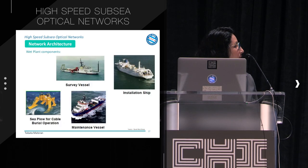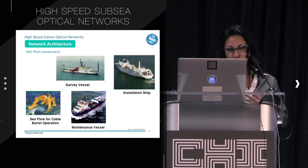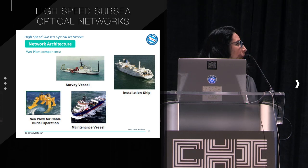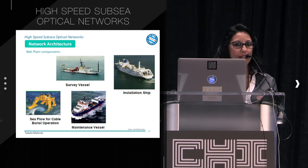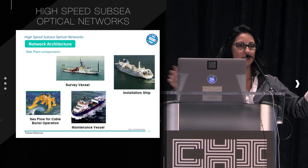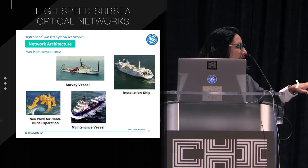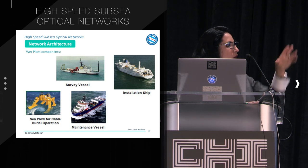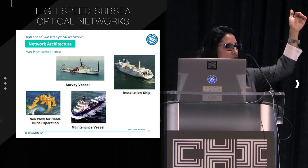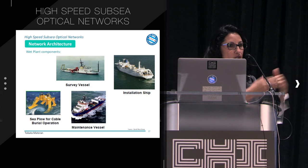The other is the ships. There are several types of ships: one for survey, one for installation, and one for maintenance at the end. Maybe all of you know, but the cable is designed in the plant completely. So the cable is inside the ship when they are going to be landing it in the sea. In our experience, for example, for the BRUSA cable, they used 2 ships, one coming from Virginia Beach and the other coming from Rio, and they started to land together and met in San Juan and finished the connection there.